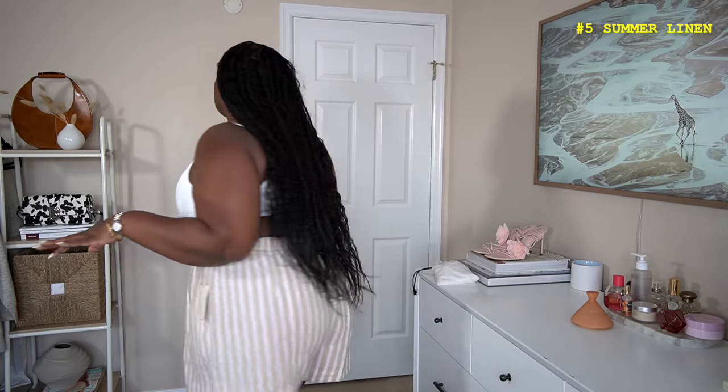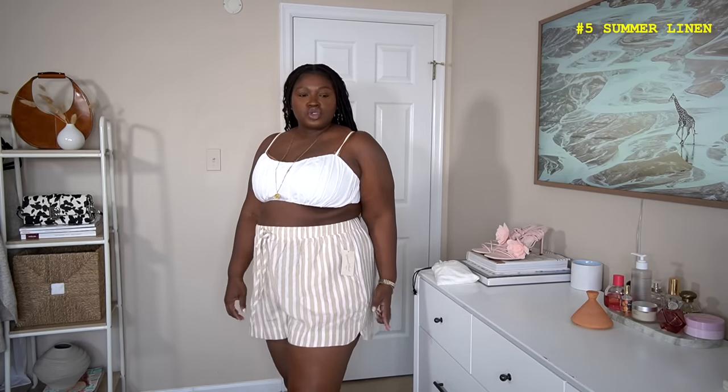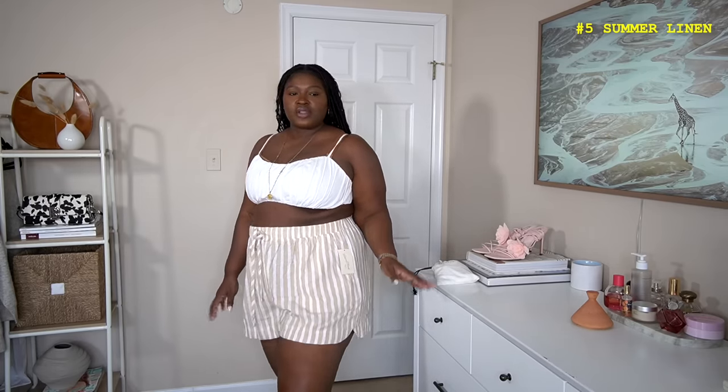So I got the shorts in both white and brown. They have pockets, drawstrings, and an elasticated waist. I know it gives zero butt definition, but I like how loose it is in the thigh, and it has this little gym short situation detail on the side.